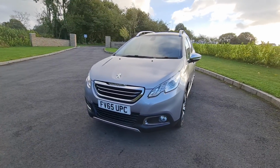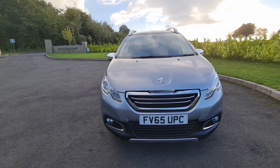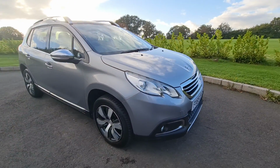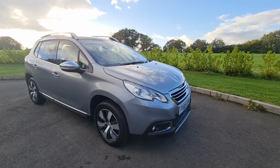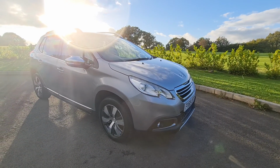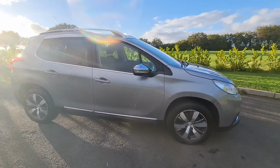Today we're looking around the 65 plate Peugeot 2008 or 2008 depending on how you prefer to pronounce it. This is quite a high spec model, it's the Allure. It's a 1.2 litre VTI engine. Very impressive little engine actually, 109 horsepower, 1.2 litre 3-cylinder with a turbocharger, and I've been quite impressed by how it drives. I'm actually using this car currently myself.